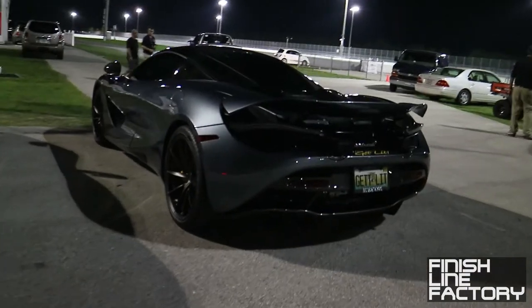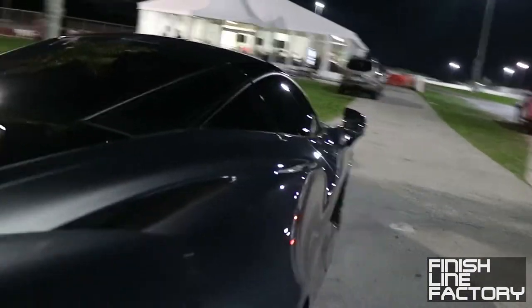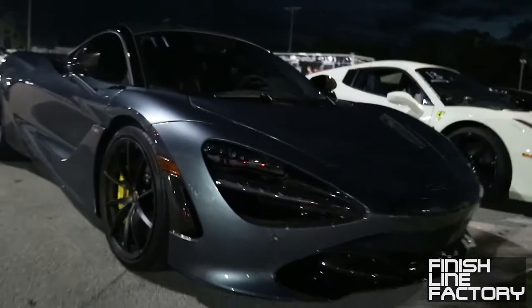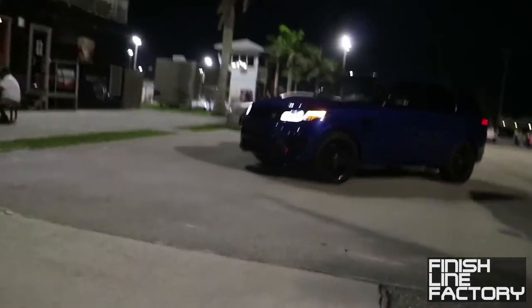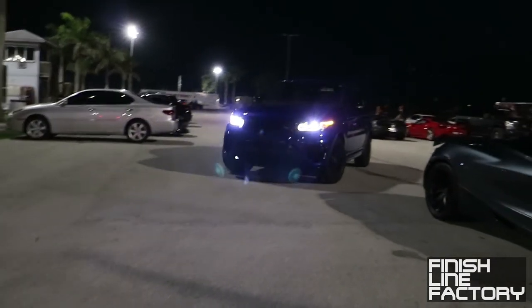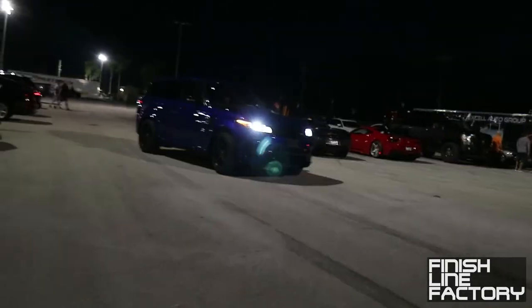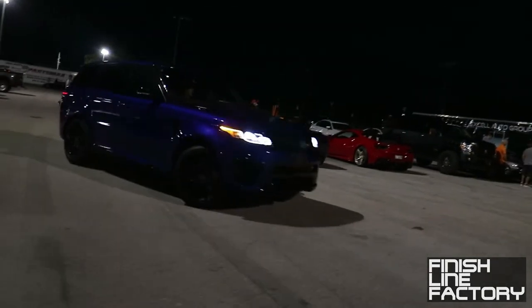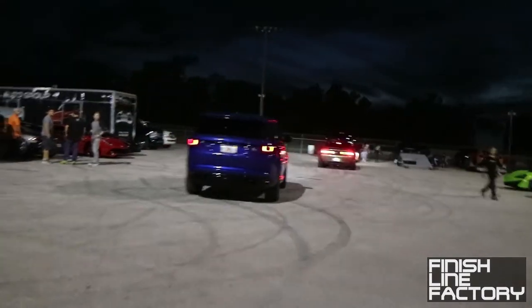Check this out. This is a McLaren 720S. And I think this is the launch edition color. Look at that. That's a pretty looking car. And now check it out. Oh, is the SVR going on track? Oh, that'll be fun. I'm going to go ask. Too late.